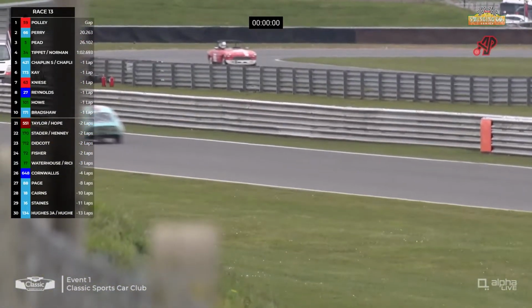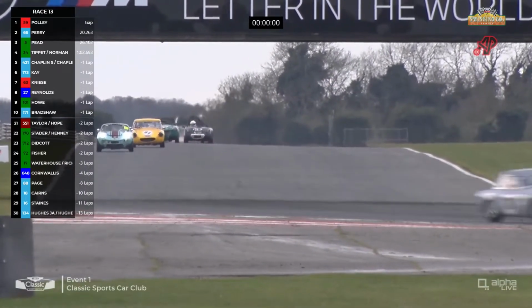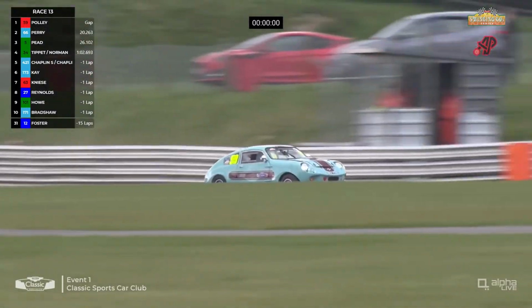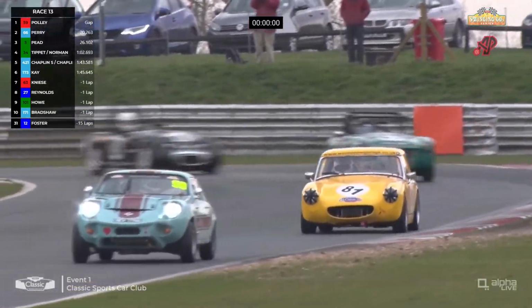Our race leader, Sam Polly, who claimed victory in this equivalent race last year on the 15th of August, is looking as though he is going to do exactly what Stuart Dayburn did earlier in the Future Classics, and make it 2 years on the bounce that he wins his respective series in the Classic Sports Car Club race here at Snetterton.